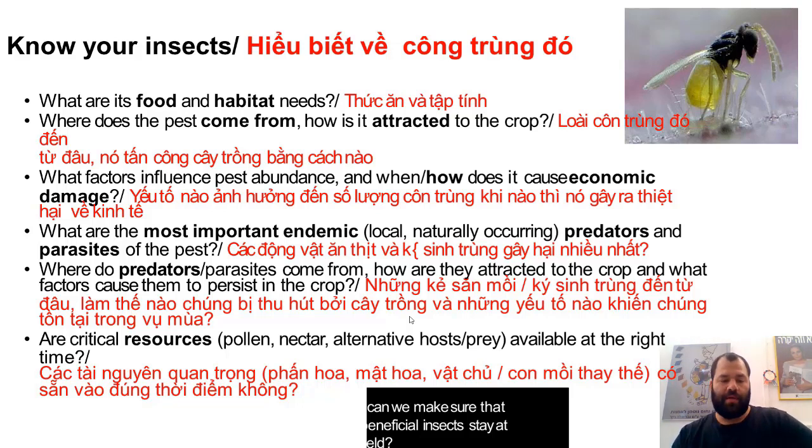Like I've mentioned before, we need to know more about critical resources, such as alternative food sources for the natural enemies and shelter for the natural enemies, that we can use at the right time in order to lower the population size of our pest.